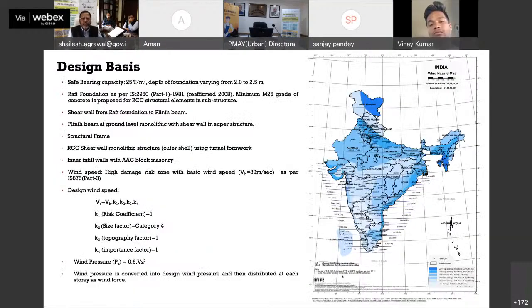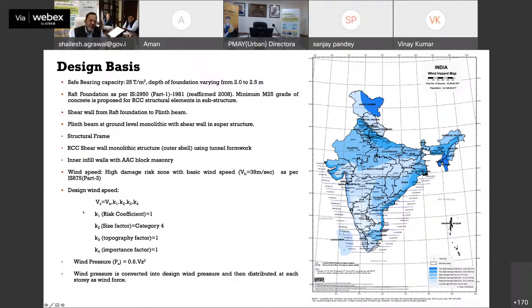And as I told you, you need to design the structure, and when you design, you have to take the geoclimatic conditions of that area into account. What you see on the right hand side is the wind zoning map of our country. This map has been taken from the Vulnerability Atlas of India, which is prepared by my organization, BMTPC. From this you see where Rajkot lies, and from that you take the wind velocity, and accordingly incorporate it into the design, convert it into wind pressure, which is converted into a horizontal wind load and then applied on the structure to design.